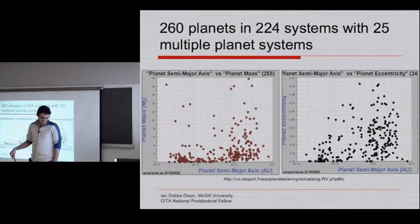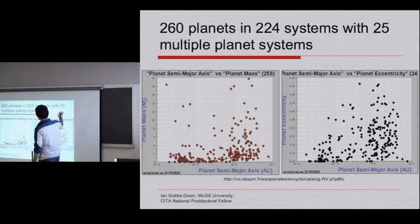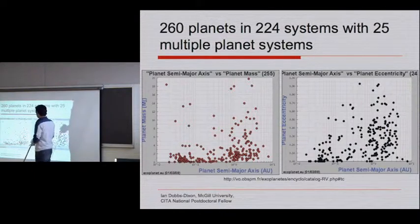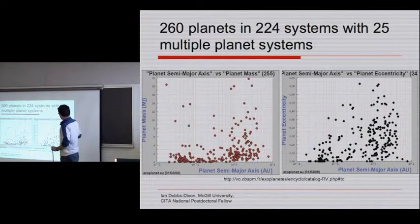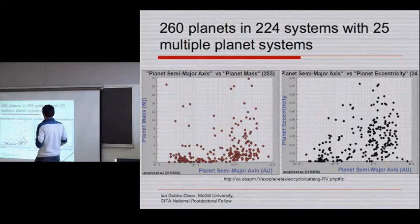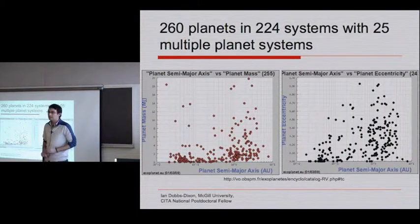So as of Friday, there were 260 planets announced in 224 systems, with 25 of those systems having 2 or more planets in them. And they run the gauntlet in all the orbital parameters. Here I've plotted eccentricity, semi-major axis, or mass versus semi-major axis. And again, I'm not really going to dwell on the overall characteristics of the planetary ensemble as a whole, but really want to just draw your attention down to these close-in guys down here that orbit their stars every, say, 3 days or so.